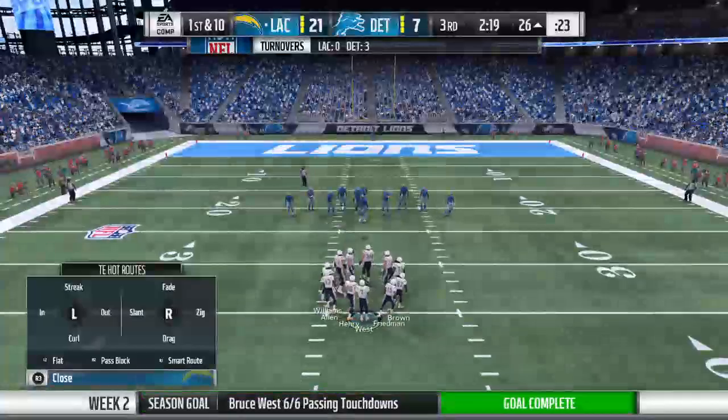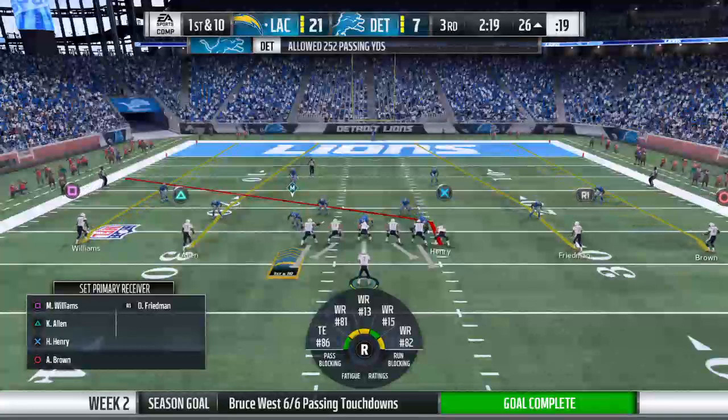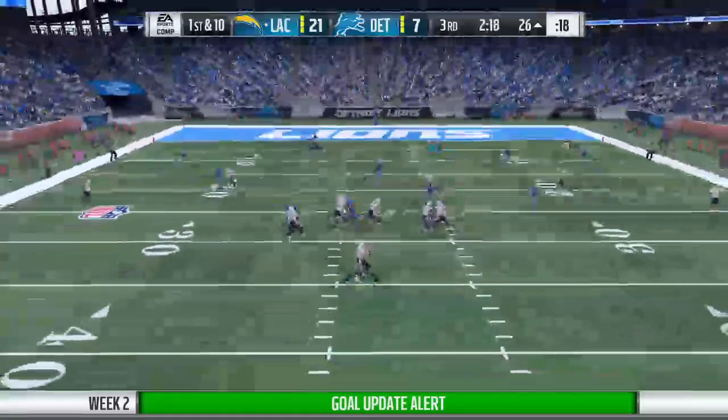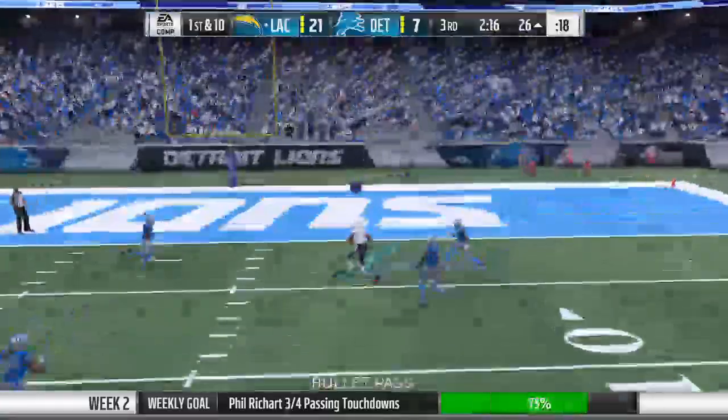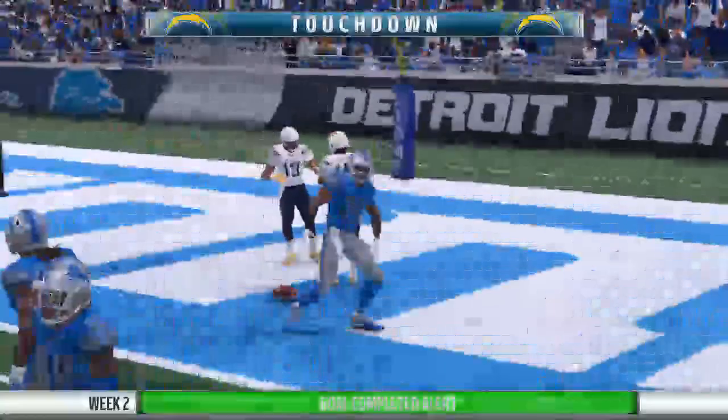So this offense will head back out there. They're in excellent field position after the fumble recovery. The Chargers getting set to go. Throwing to start the drive. West. And he takes it in for a Charger touchdown.